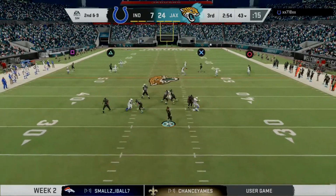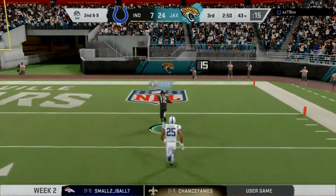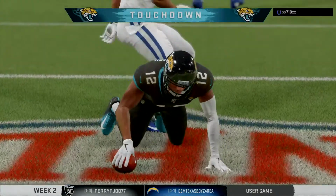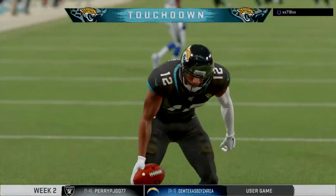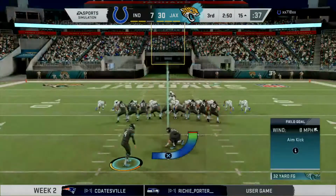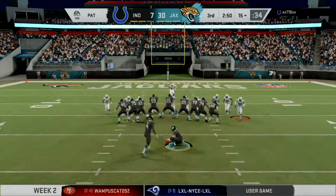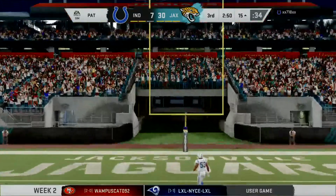Didn't happen on that play. Looking long for Westbrook. This is caught at the 20. Touchdown, Jaguars. D.D. Westbrook, his second touchdown on the season. And the Jaguars are able to widen their lead. And that was just a fly route. There was no stop. He just went.